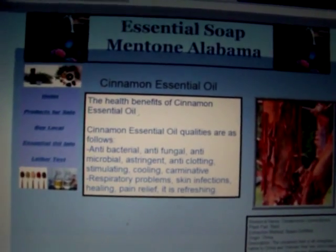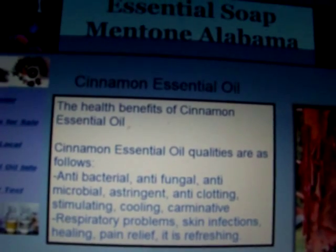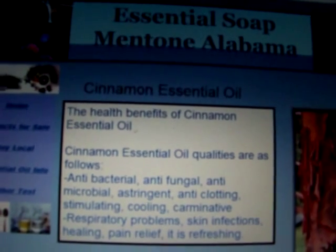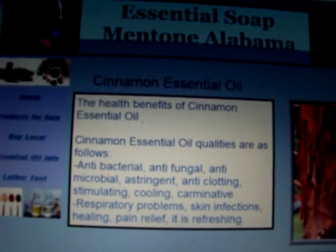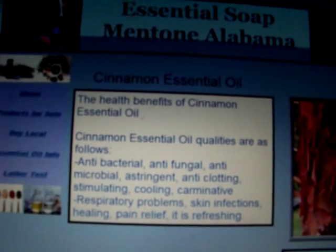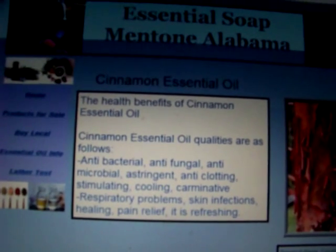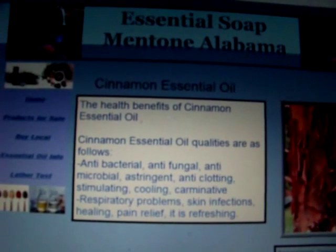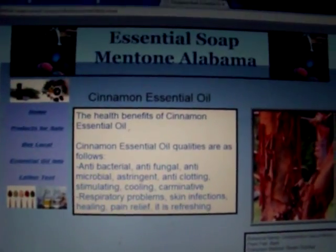And then cinnamon essential oil, the health benefits of cinnamon. Some of the cinnamon essential oil qualities are as follows. Antibacterial, antifungal, antimicrobial, astringent, anti-clotting, stimulating, cooling, calmative, respiratory problems, skin infections, healing, pain relief. It is refreshing. Alright, so let's start soaping.